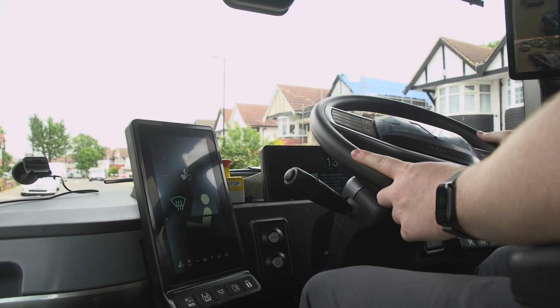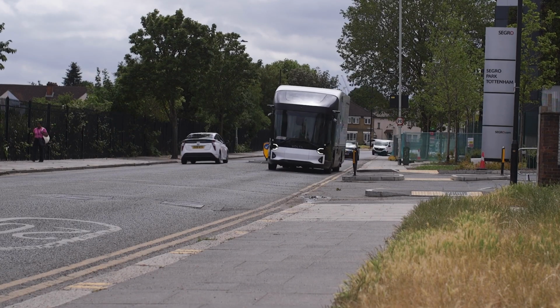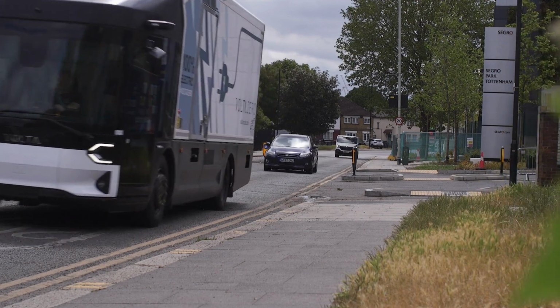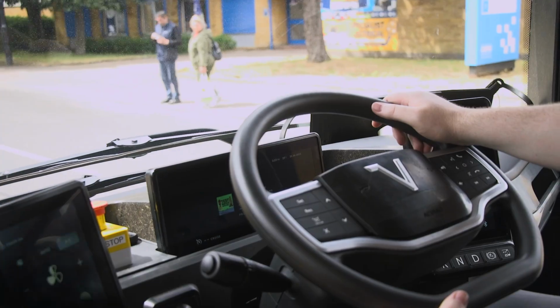With the lower cab, you get greater visibility to pedestrians and cyclists. We've got multiple cameras, we've got a 360 camera as well, and also the extended glass as well. We've got a much wider view. The benefit of these features is that it allows me to see cyclists and pedestrians much more easily.